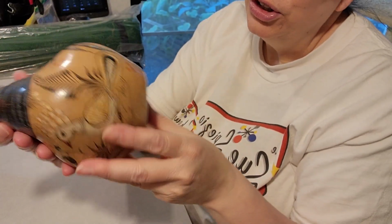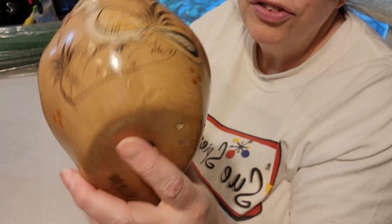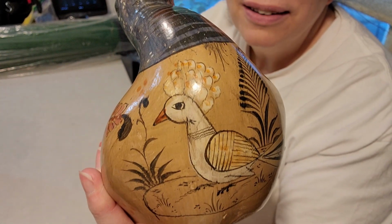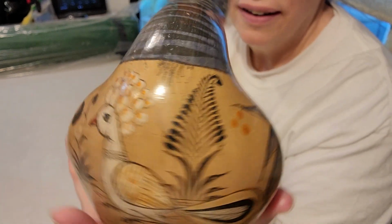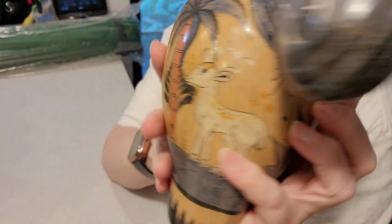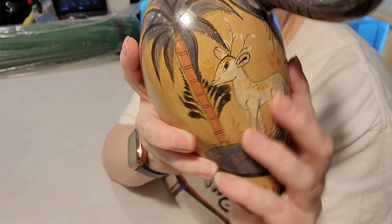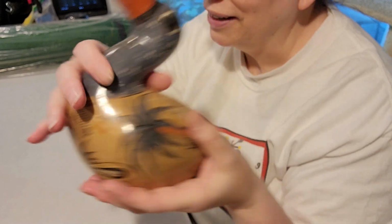Now this one looks, I don't know, it looks a little older to me, just from the coloring used on it. But look at that. Got a fancy bird right there. And we've got a deer and a palm tree. But how gorgeous is that? Ooh, that one is so pretty.